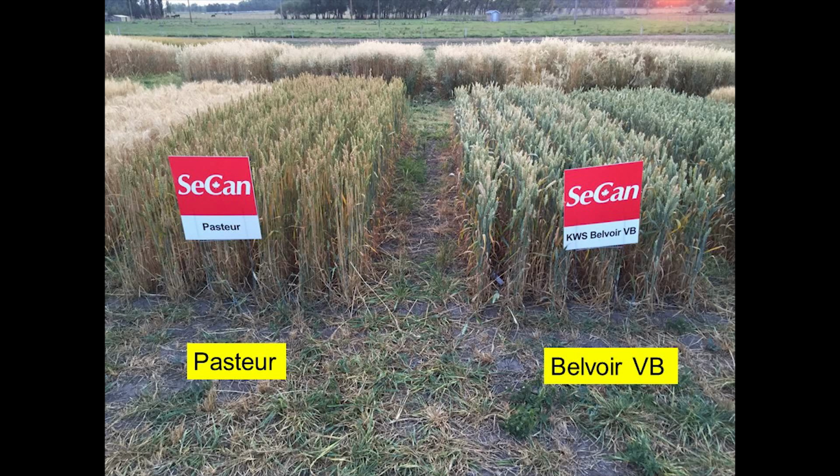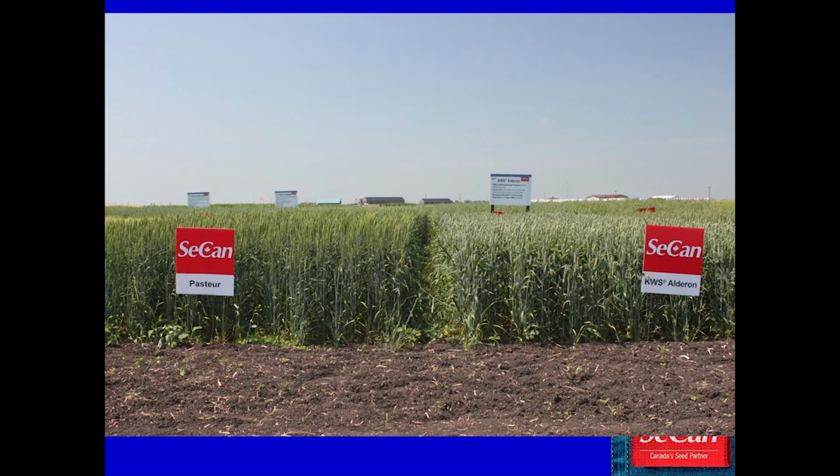Well, I'll compare it to some of these, like this one next to it is a European wheat called Belvoir. And so this is Pasture where it's green. This is a European wheat that's registered here in Canada called Alderon. You can see this European wheat is very much shorter. This is a true feed wheat type thing. And these are very late. So that's just a height comparison.